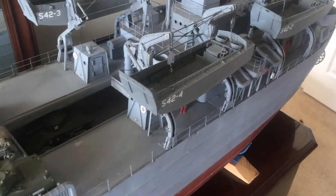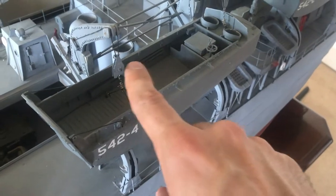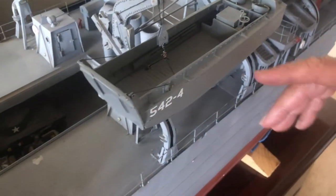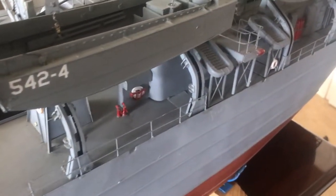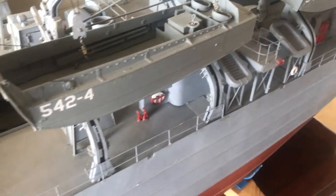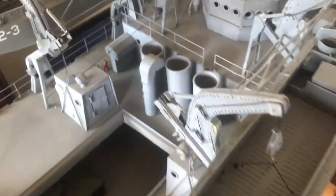Yeah. And all of this detail with the boats and the davits and everything? These I had made out of plastic. Okay. Because I couldn't make that stuff out of tin. It'll take you forever. And then even this detail you included of all of these air holes here.